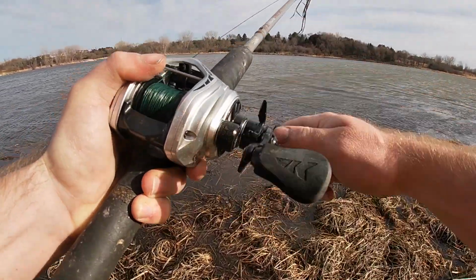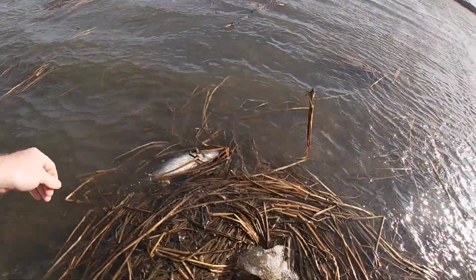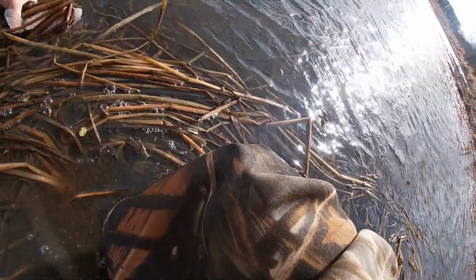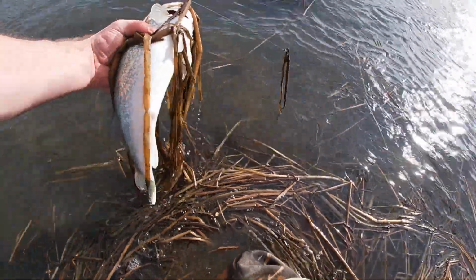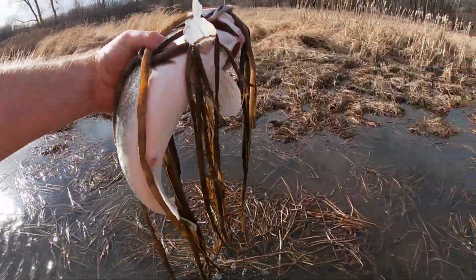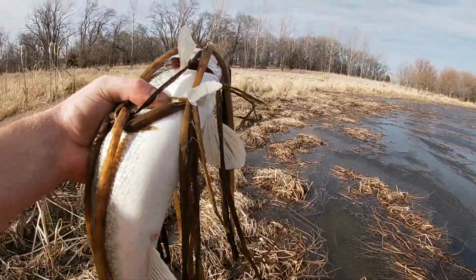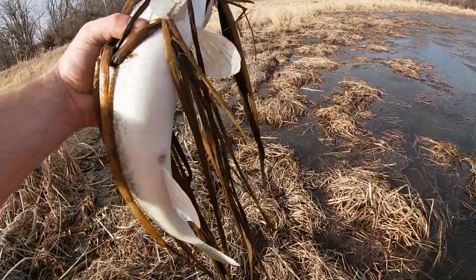Oh, no way. That's a nice walleye. Would you look at that? Oh, that's a nice walleye right there. That is an eater. That's one cool thing about the Windy Shore trick. It doesn't just bring in the catfish, it brings in all the fish, but especially catfish.